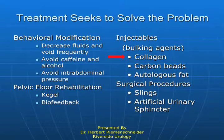Collagen, maintain that ever youthful look. We can inject that collagen in the area where the sphincter is to make the sphincter work a little more efficient. Think of that leaky faucet when you took it apart and there was this washer in there that was all ground up, and you put a new washer in, and by gosh, the faucet turns off and the water doesn't leak. We try to do that with collagen to the sphincter.